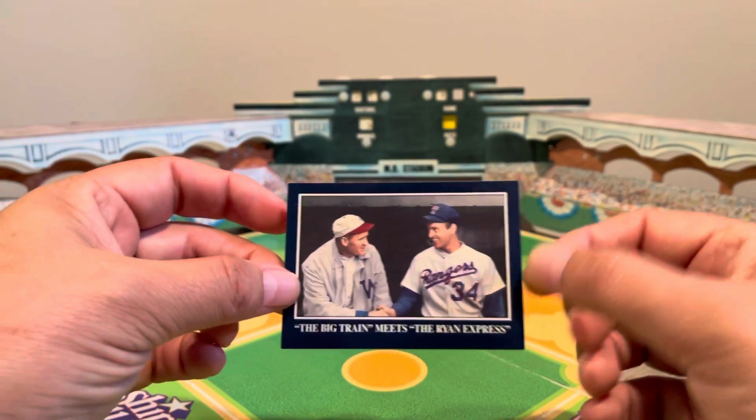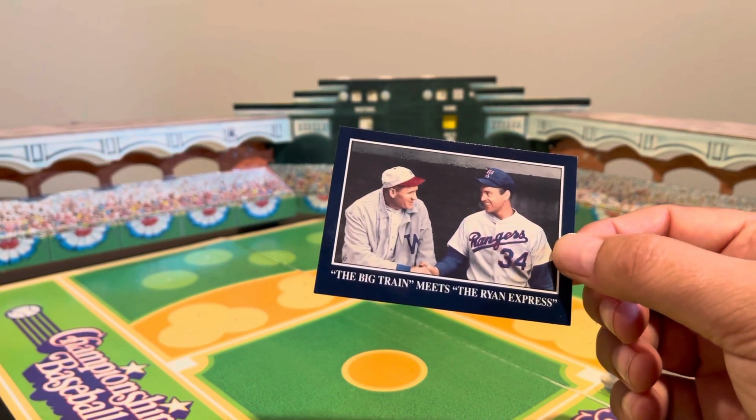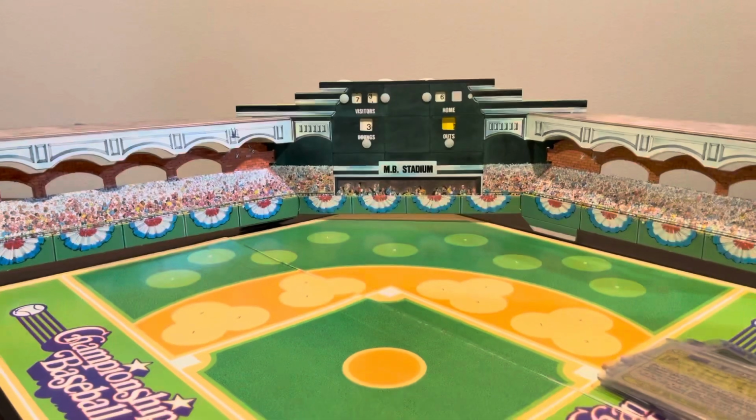I actually have a couple of the colorized versions, but I love this card so much. I love showing it off. I hope you don't mind that.